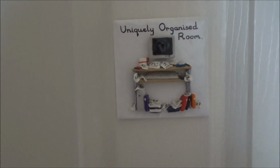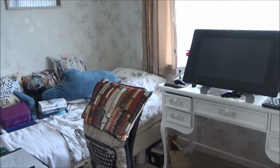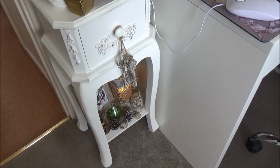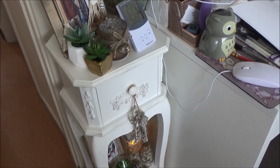So this sign that we have on the door, first up, I have had for many years, and it will be taken down when it stops being applicable, but right now that is not the case, so for now it's definitely staying.